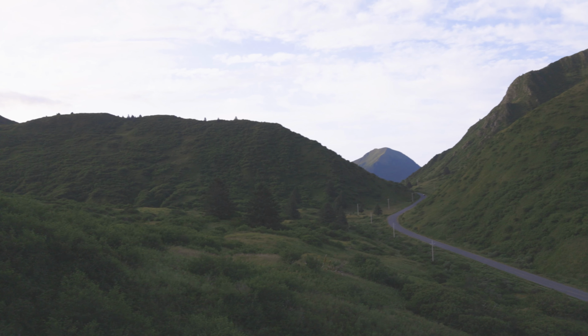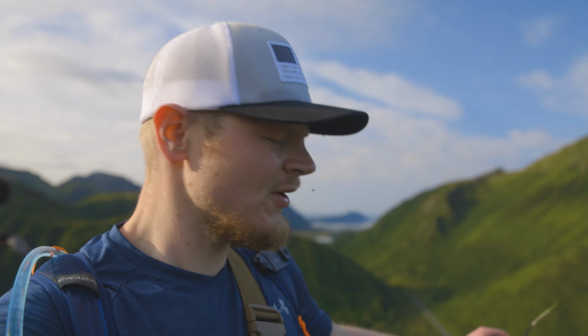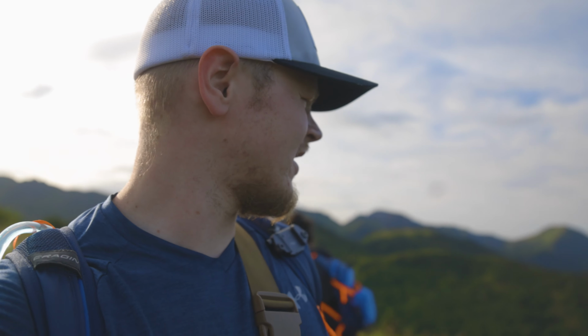First little checkpoint here, and you got a nice view down the road. Just adjusted the poles here, and we're gonna keep going up. I can't see anything, it's too foggy. Made the first and the hardest part. It's somewhat flat here on out, which is really nice.